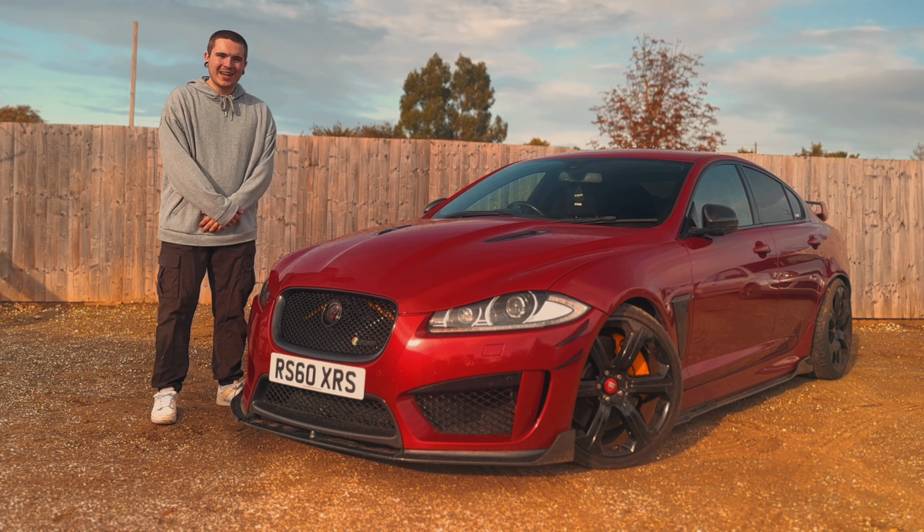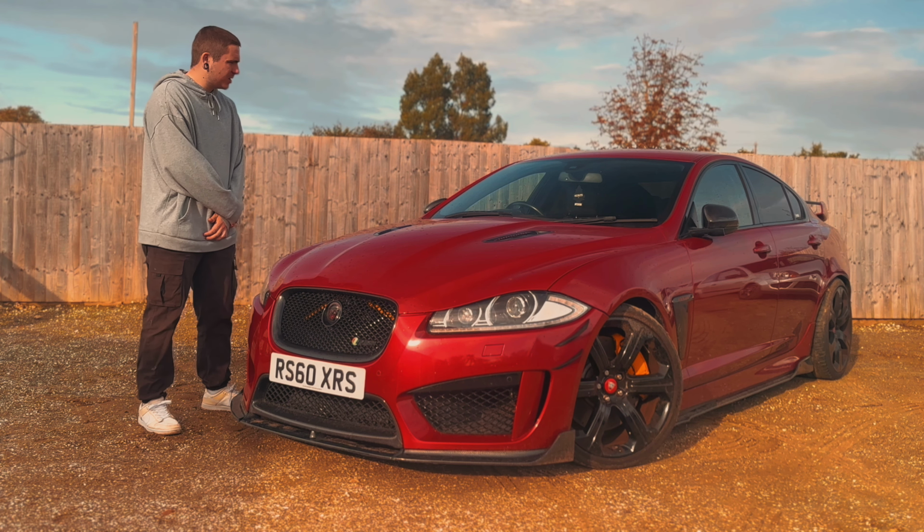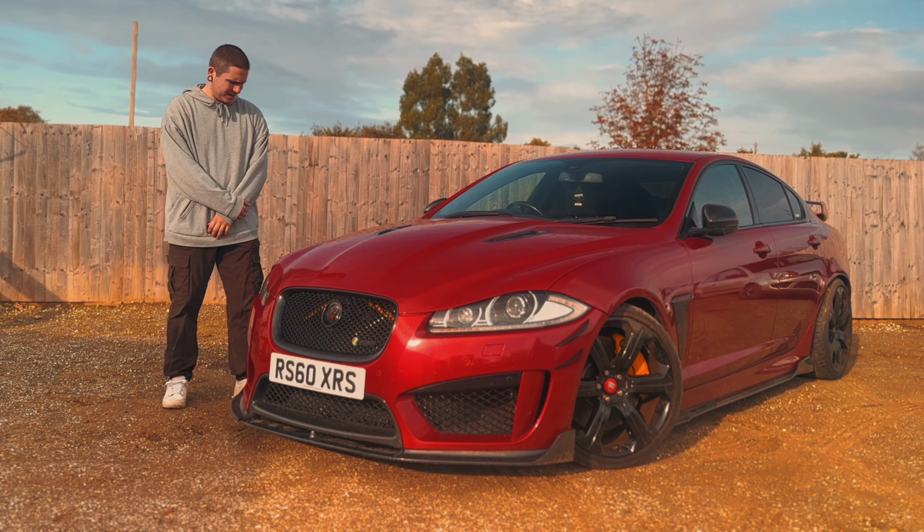From every single angle, this paint colour, which is Italian racing red, is absolutely stunning. The black leather seats paired with the black wheels and the full carbon splitter kit from Vehicle Revolutions. I'll pop their Instagram below. It just looks absolutely amazing, doesn't it?